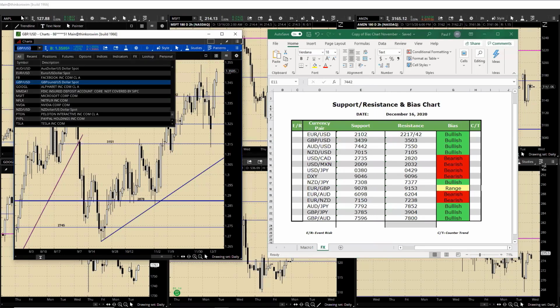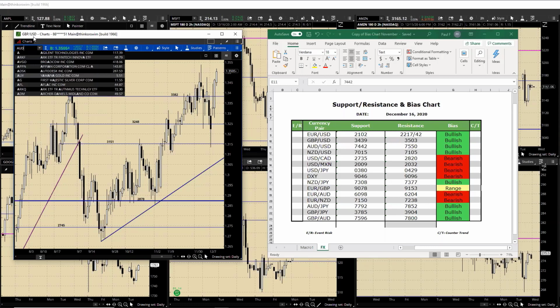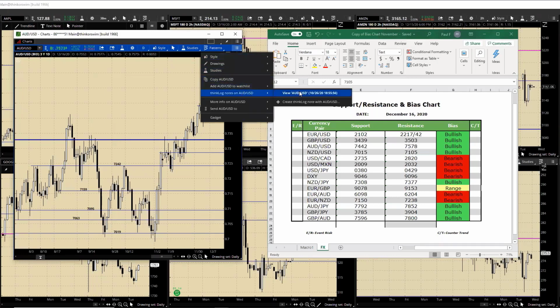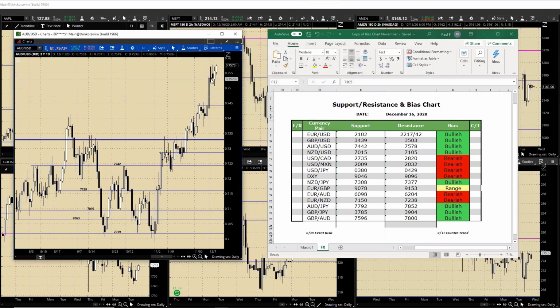Aussie dollar. Man, oh man. Look at that Aussie. Resistance is going to be right there, the high, which is 75.78. And support was 74.68. Let's use that. Actually, I don't think it should be at 75.18. It's just going to be this bottom from yesterday, which is 75.03.